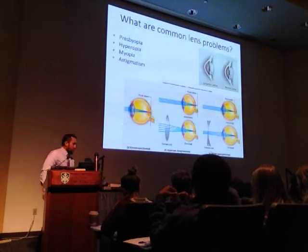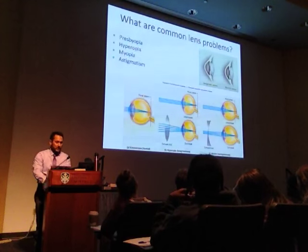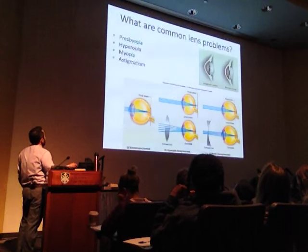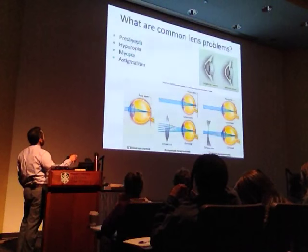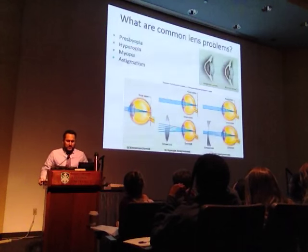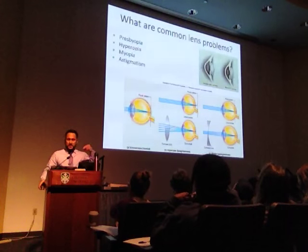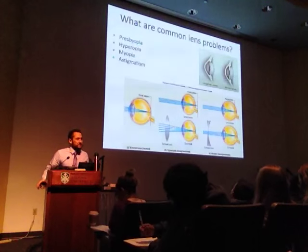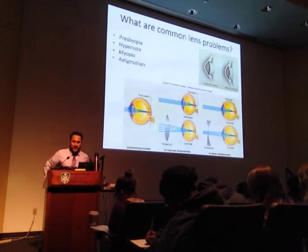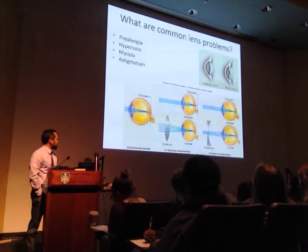Now, if we look at some problems that are very common with the lens, we can see them listed here. And many of these are characterized by what some of you all have. So we have presbyopia, hyperopia, myopia, and astigmatism. These are not religions. These are actually conditions of the eye. Okay? So presbyopia, this is where the lens itself loses flexibility. It becomes more stiff. Happens with age. Hyperopia, this is farsightedness. The eyeball is too short, so you can't see things close up.